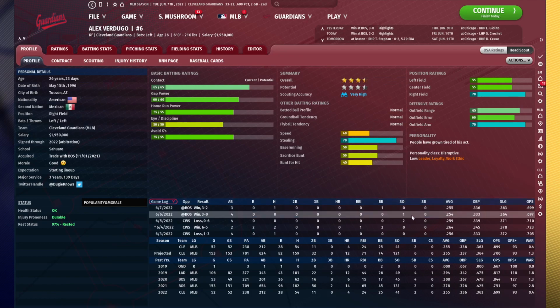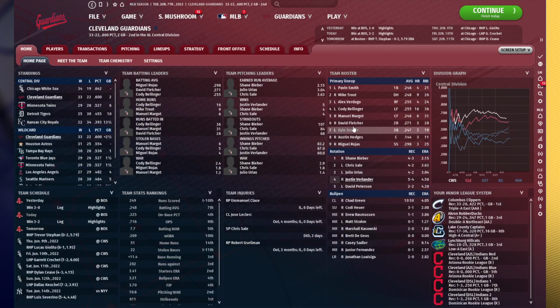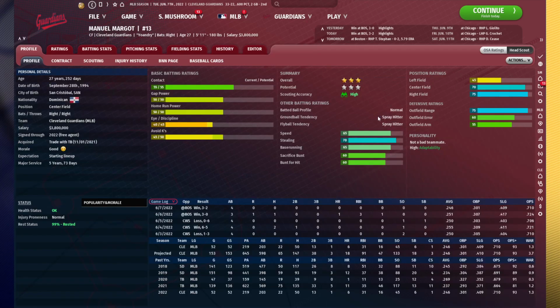Alex Verdugo, another gross underperformer. He's just not hitting for an average. His strikeout rates are way too high. The power isn't where it should be. What is going on? Our home runs are the problem. We're not hitting home runs and we're giving up way too many.